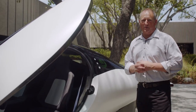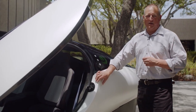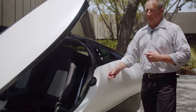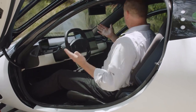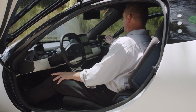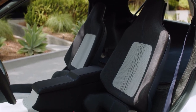Another key differentiator in the Aptera solar electric vehicle is its composite body structure. It's lighter and stronger than steel and very durable. One of the things people ask about a lot is the interior. As you can see, it's actually quite roomy on the inside. Most people are not expecting that. They're expecting a small space, but this is quite comfortable and quite large.